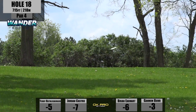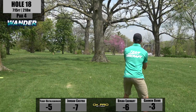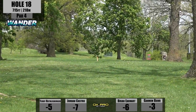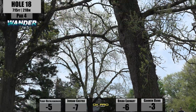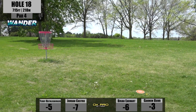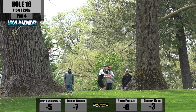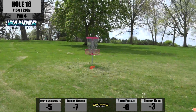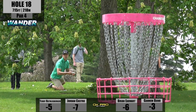Going low force, trying to get a little flare to the right. Yeah, and this is one of the only unique discs that Terry was pulling out of his bag, and that was an ESP Machete. Jordan going fireball again, and that's a great shot. I believe that's an A2 from Gannon. 715 feet, and he's throwing a chip shot A2.